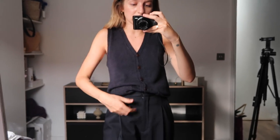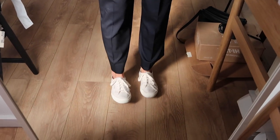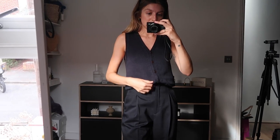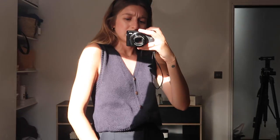It's got some very nice brown buttons. It's ribbed. It has got pockets as well. I've just tucked it into these Sandro trousers, which you will have seen before. I wear these quite a lot. And then the new Superga trainers that I spoke about a couple of days ago, and then just my Ray-Ban sunglasses. I like this a lot. It's very me. It's tailored trousers and a nice knit. Oh, the sun's doing a thing.